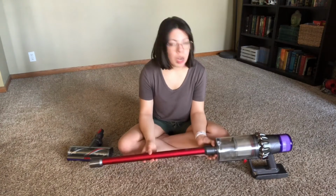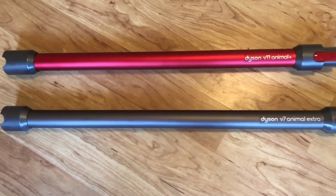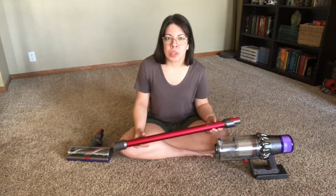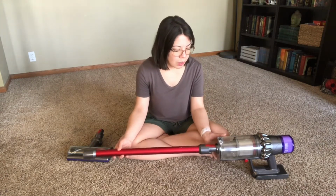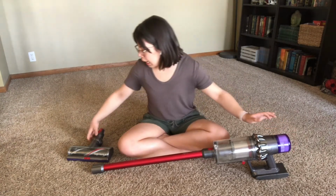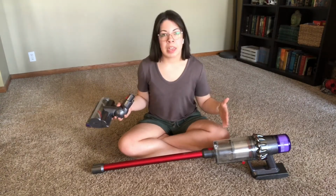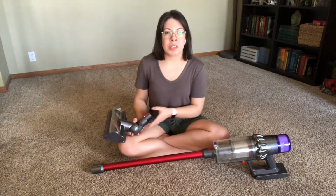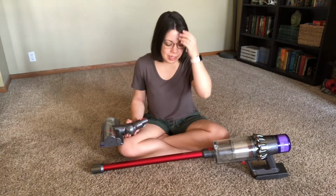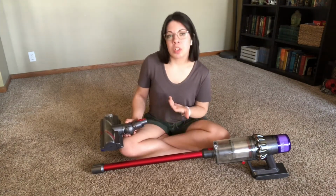The hose portion, if you compare it to the one from the V7, this one is shorter. However, the whole thing still feels longer than the V7 because even if the hose is shorter, you still have the larger, longer handheld portion. And then I think this might even be slightly longer as well. So just using this, trying one and then the other, this still feels a little bit longer, but even if the hose is shorter side by side next to the V7 one, it doesn't feel like I'm bending over to use this vacuum.